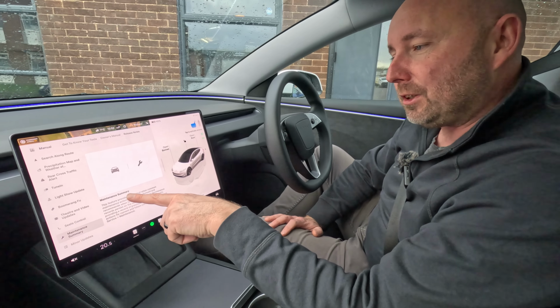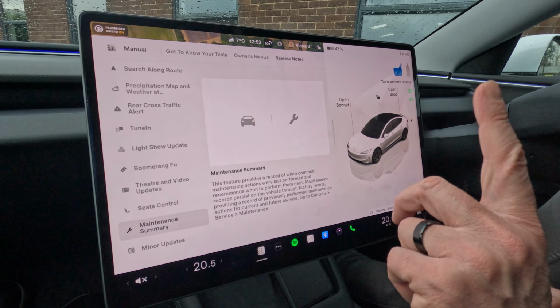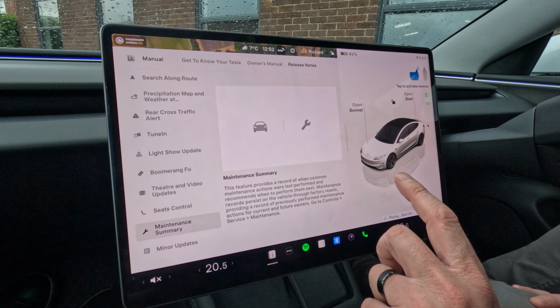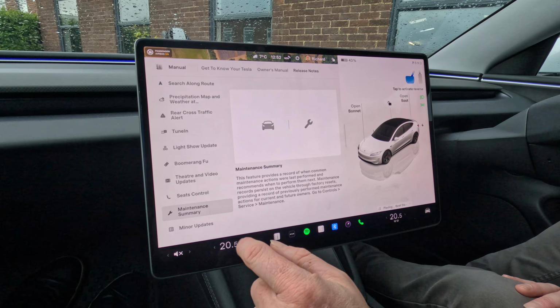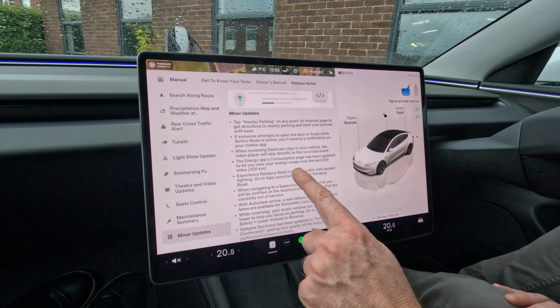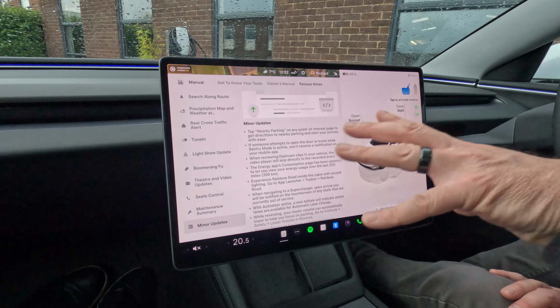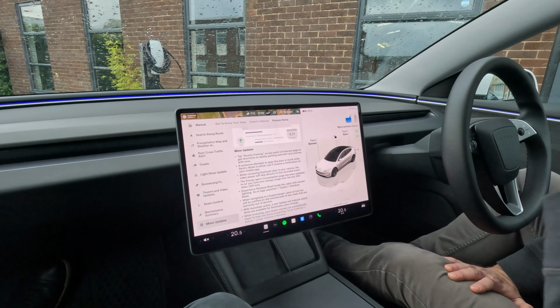Now the maintenance summary is good. Now you can actually update the maintenance yourself. Is that a slightly risky thing with this, isn't it? Yeah. I won't go into how you do it, but it is possible. So you'll have to be a bit careful here that dodgy people don't just update stuff and it hasn't actually been updated. Yeah. You can easily log that you've done the cabin filter and not do the cabin filter. Yeah. That's the problem, isn't it?